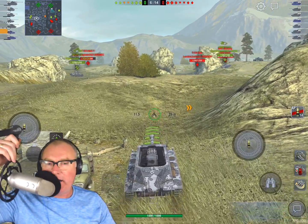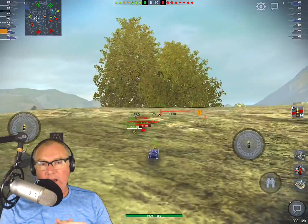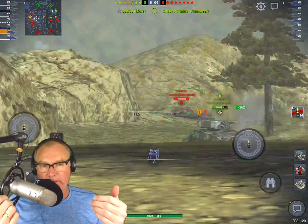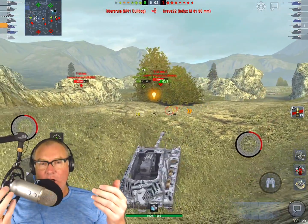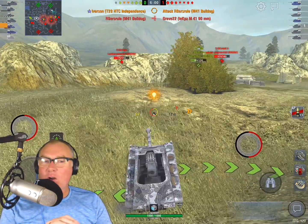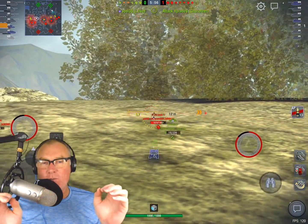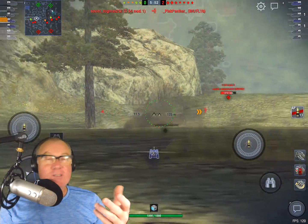Now, this little spot here looks crazy because most people, when they go to this space, they need to go on top of the hill to get their shots off. Look at this. Look at where the tank is. You don't have to go on top of the hill. Look at the 15 degrees of gun depression at work. It's absolutely freaking hilarious.